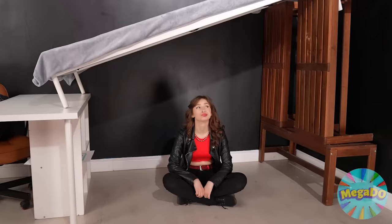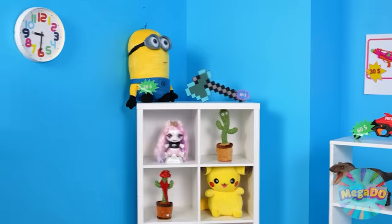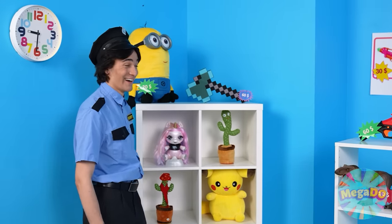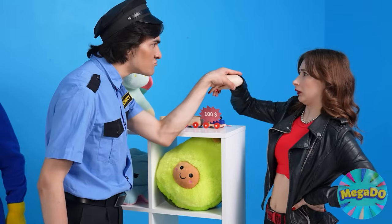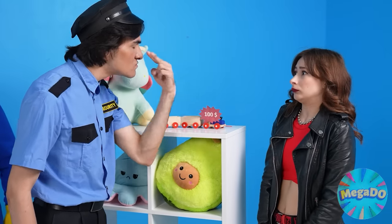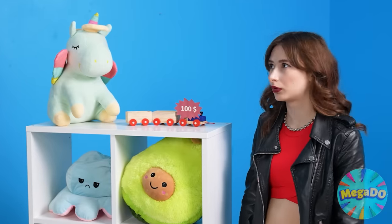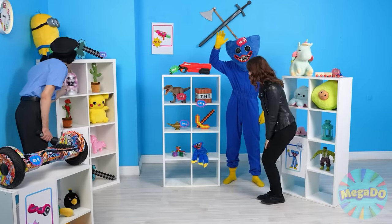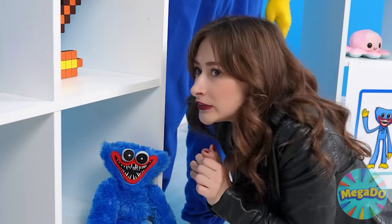Actually, I'll make my place cooler. Whoa, a discount on toys. Let's go to the store. Hands off, don't touch anything. You can only look. All right, all right. I was just looking. No one's gonna steal toys while I'm on watch. Whoa! There's a little Huggy Wuggy! Hands off! Sure, I remember.